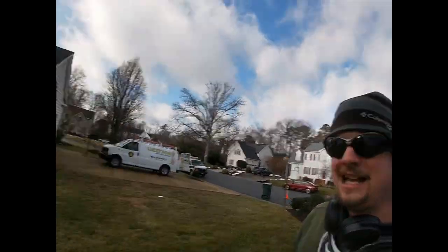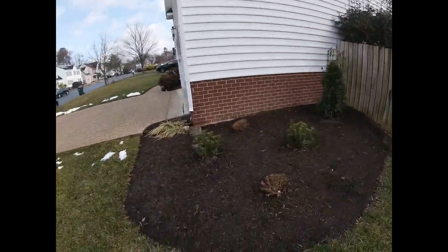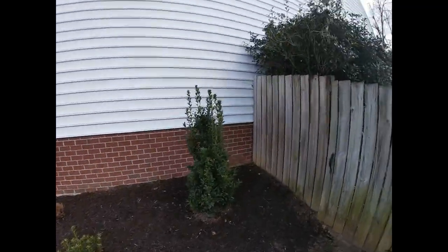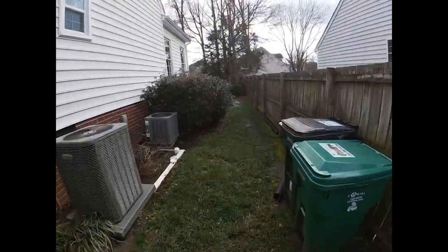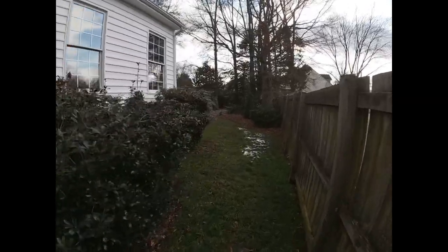Alright, I'm here at the first job. Gonna be blowing some gumballs. Had done some stump grinding and planted all this, except those two right there. So it's probably not much here, but we're just cleaning up what is left.